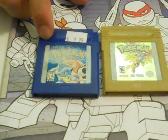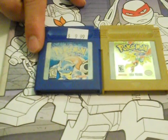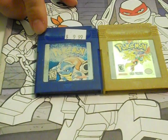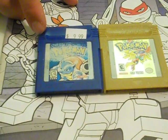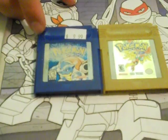Got Pokemon Blue pretty cheap because I pointed out that the top portion of the title was kind of rubbed out, so I got that pretty cheap as well. The reason I'm picking up the Pokemon games is not that I can stand playing them, but when I put them on Listia, they sell pretty well, or I can trade them off pretty well. I get quite a few credits just for the Pokemon games, so I use that to pick up some of the stuff that you see me show on the different episodes.